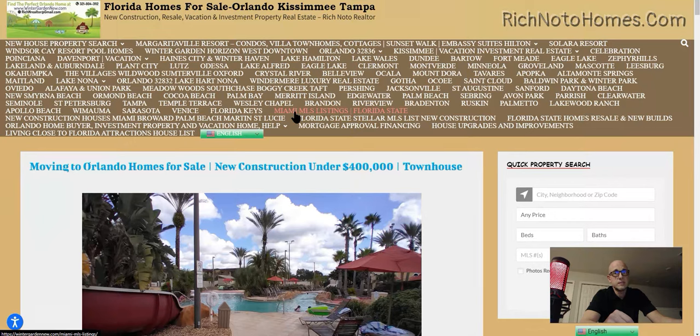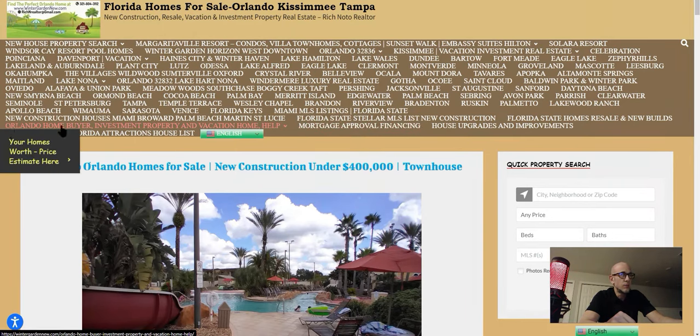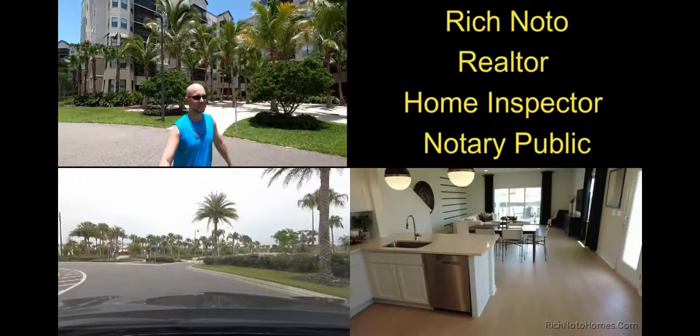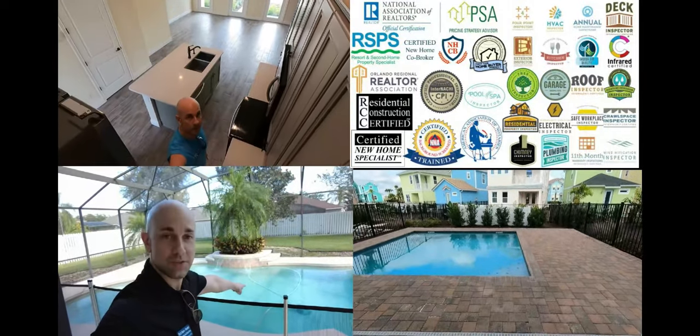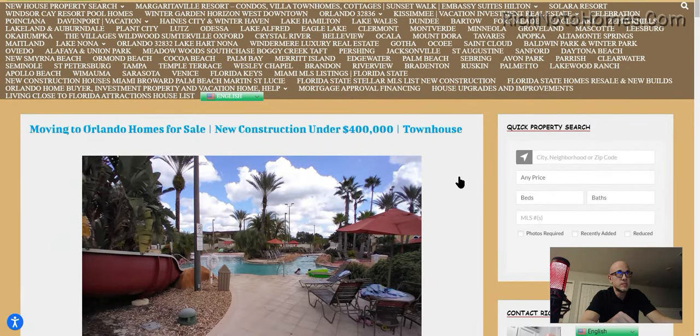And the Stellar MLS takes up a large part of Central Florida. It's probably also the largest MLS in the state. And then I believe Miami is the second, and then maybe Jacksonville is the third, followed by the Naples area or something like that. At least in my own research, that's what it seems to be. But the Stellar MLS is absolutely enormous.